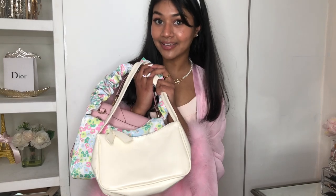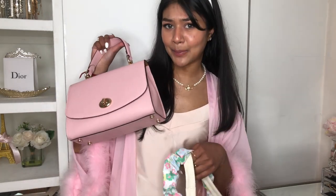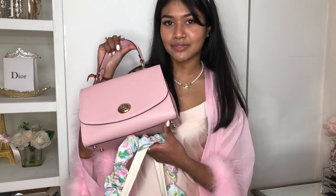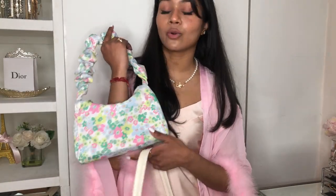Okay, so next item on the list are handbags. Handbags are the staple accessory when it comes to having a whole girly outfit. Definitely a pink handbag. You just have to have some kind of pink handbag in your wardrobe. I have a plain little white or cream one, and then of course something super cute and flowy for spring and summer.